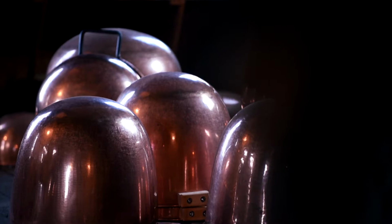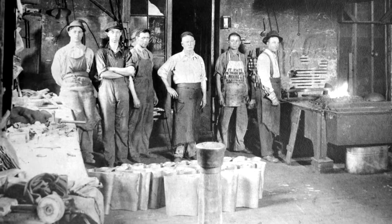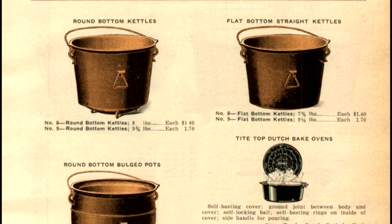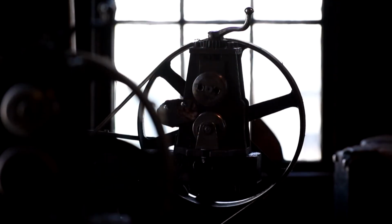Copper kettles have been made in this location for over 140 years. It all started in 1874. The reason it started was apple butter. Everyone was making it, and that required a copper kettle. But 1880 was a bad year for apples. So they weren't getting orders for apple butter kettles, so they diversified, started making Swiss cheese kettles, candy kettles, and timpani, kettle drums for orchestras.